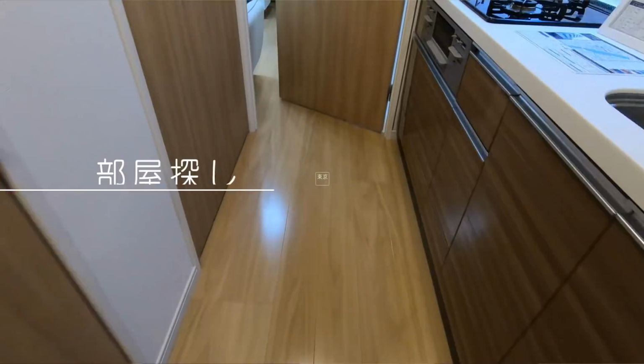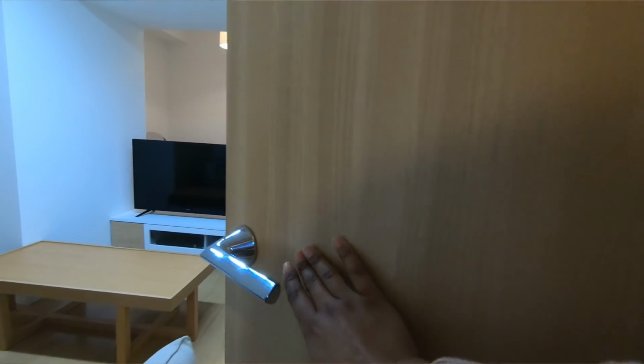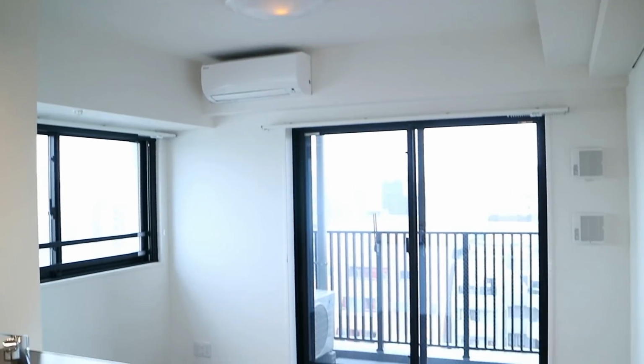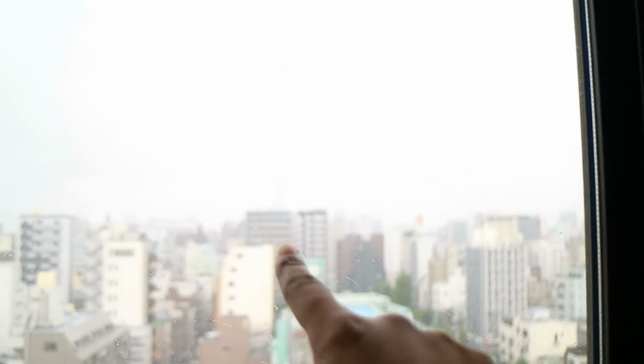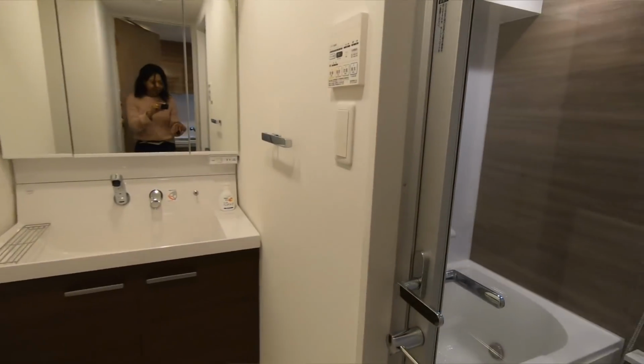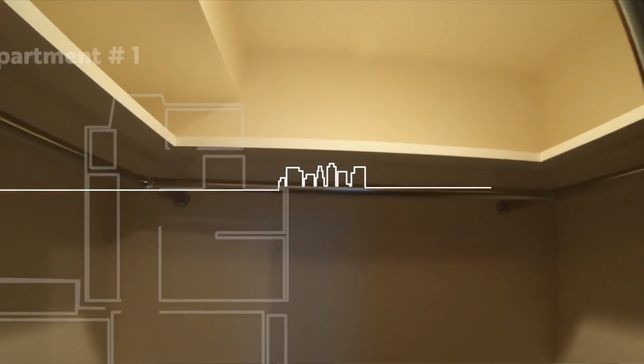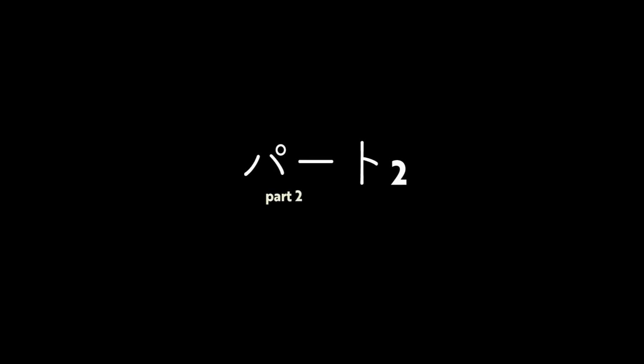Apartment hunting Tokyo. Guys, look at this. This place is huge. Oh, I really like this one. There's a view of Skytree. This place is pet friendly. Look at this huge sink. Oh my god, this is a great size. Quite ample space in the closet. So you get sun right over here. This is beautiful.